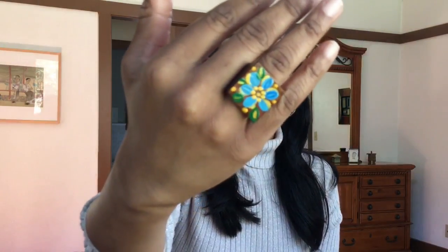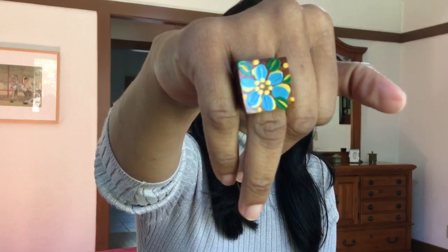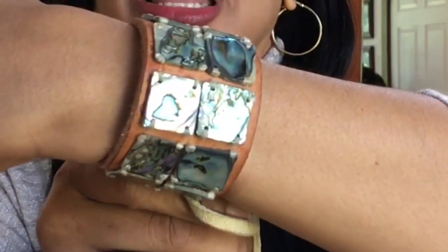And then I also got this cute little ring at the same place where I got that basket from, the basket bag. So I just thought that was very kind of Mexican motif with the painted flower on the wooden ring. So I got that. And then I got this wonderful tie bracelet. It's kind of like very bohemian feel. So you have the leather tie pull, but shell on a leather band, which is really cute.